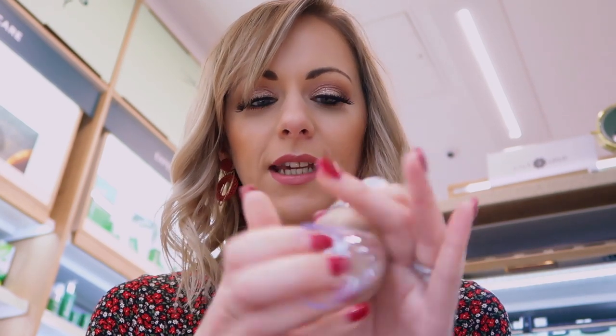Okay, so this is the shade Fair, which I'm hoping is actually gonna come out a little bit lighter, because that other one was way too dark for me. Oh yeah, that's looking much better already. So if you see, again, very nice. It blends very much like a moisturizer, I think.